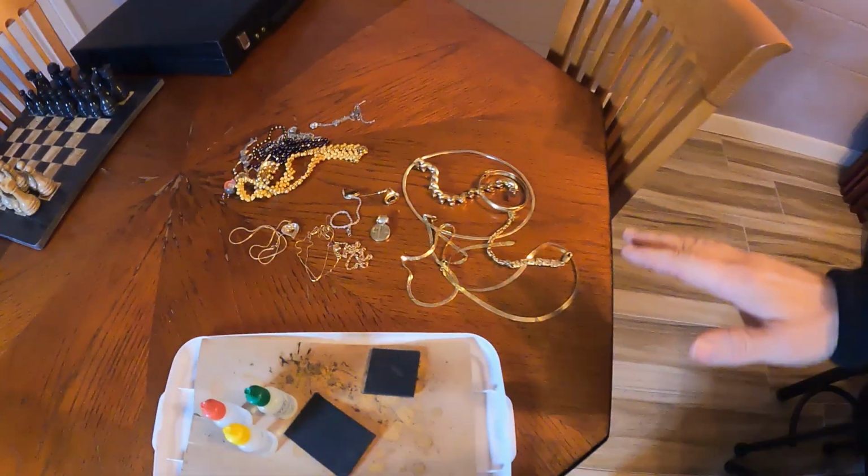All right, we're gonna test the gold pieces that came out of the jewelry box, or 99% of them. There's a couple of earrings that are still at my store, because I took the jewelry box there and found a few earrings, but that wouldn't have been a whole lot of weight. So we're gonna test these pieces here, verify what's real, and then we're gonna weigh it and get a total weight and see how much gold ended up being in this jewelry box or jewelry chest.